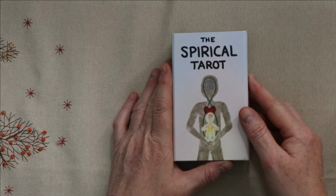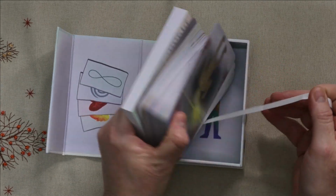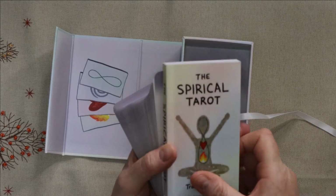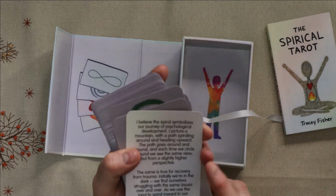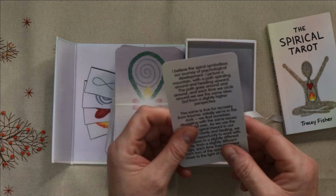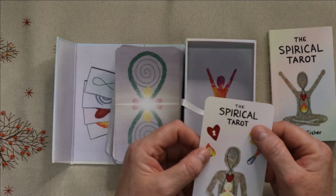So this is the Spirical Tarot by Tracy Fisher. This is one I backed on Kickstarter, and I'm really glad that I did. I've enjoyed using this deck. Tracy says, because a lot of people have asked me, is Spirical Tarot an actual spelling mistake?